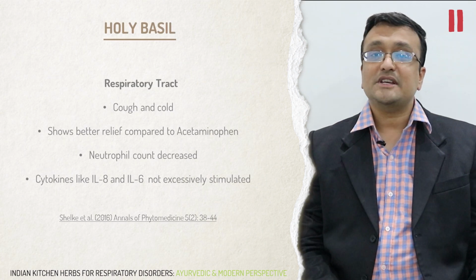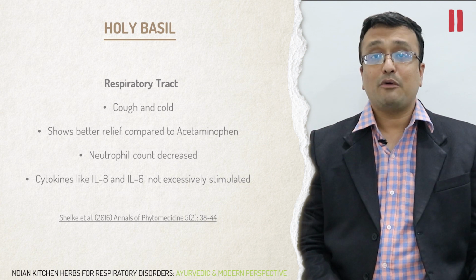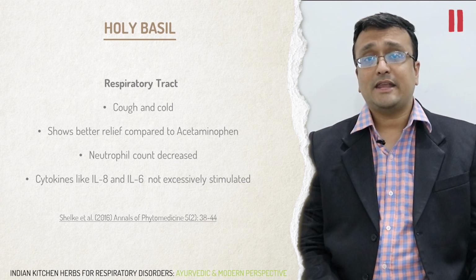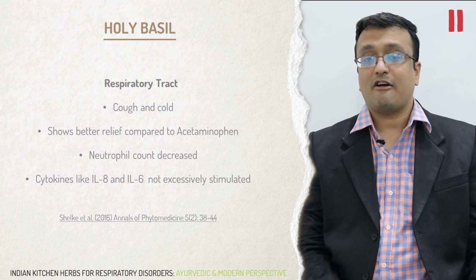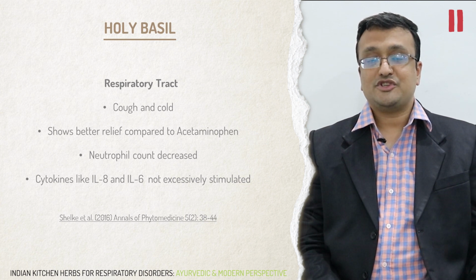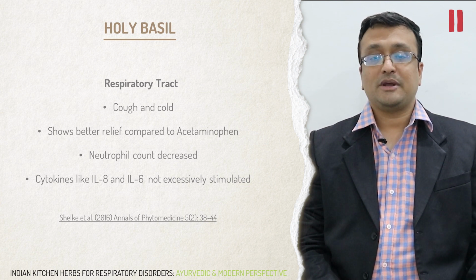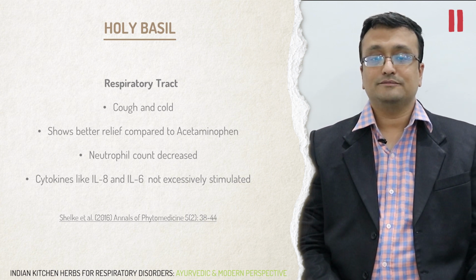The Panch Tulsi, that is all the 5 species of tulsi combined, have also been studied and found to be very effective against the cold as well as the cough. It shows better relief compared to the control acetaminophen, which is a very popular allopathic medicine. The neutrophil count also decreased slightly.